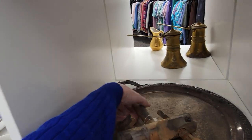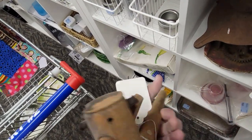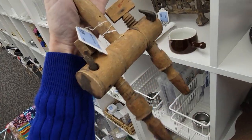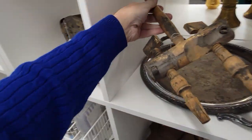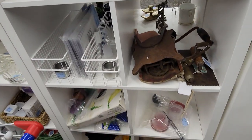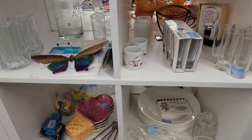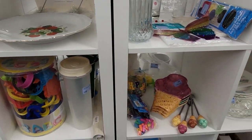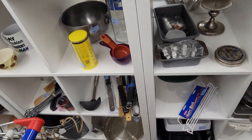This is an interesting old piece here. What are you? Turnover tag, what are you? Oak barrel faucet. Oh, it's like a tap for $8.99. That is cool. I don't know much about that. It's not really my niche, but it's cool. I like it. Pretty butterfly dish, but it's a little big for shipping. Not really my thing to pick up.